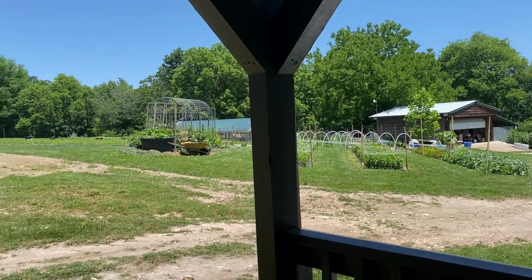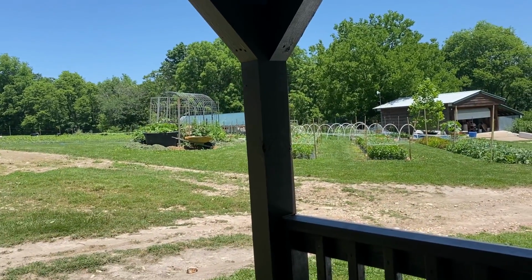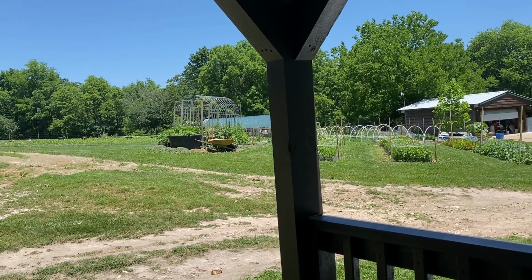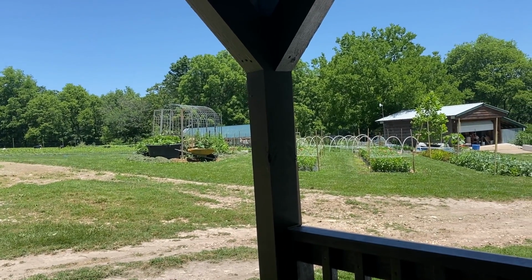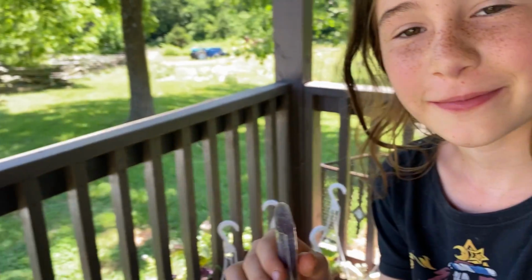Just as an example. Anyway, as you can tell, I'm sitting on the building porch because it's sunny and hot. And later this evening, hopefully there'll be people here. This is my helper, Annie. We're having popsicles now.